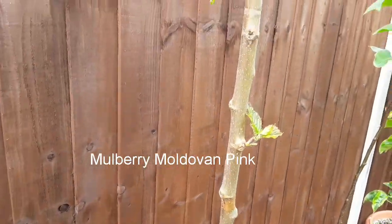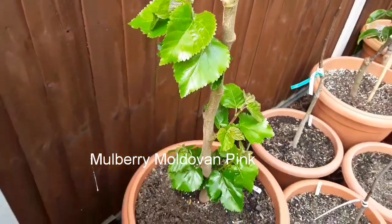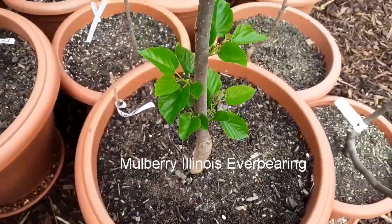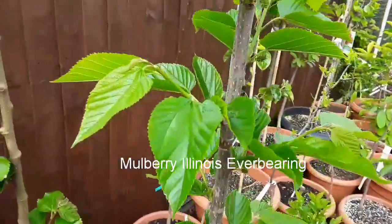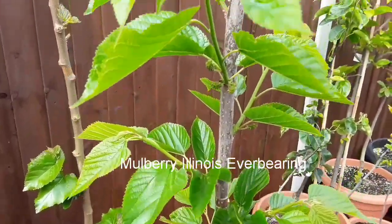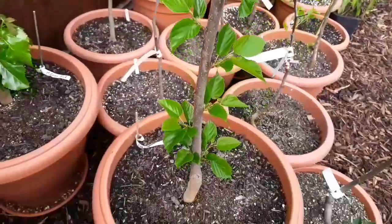It's budding out at the top as well. It's about 5 feet tall. That's looking very, very healthy. The one next to it is my Illinois Everbearing, which has actually got quite a lot of fruit developed on it. I think they'll be very small if they grow to maturity, because it's a very young plant at the moment and it's putting its energy into the growth.